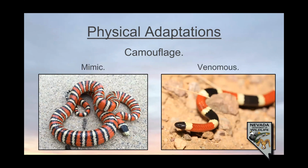So then our last kind of camouflage is a little bit confusing in that you're not necessarily trying to blend in with your environment, but you're trying to blend in with something dangerous within your environment. So on the left side, I have a Sonoran king snake that is a non-venomous snake in Nevada. And on the right side, that is the venomous coral snake, which I believe barely gets its range into Nevada.